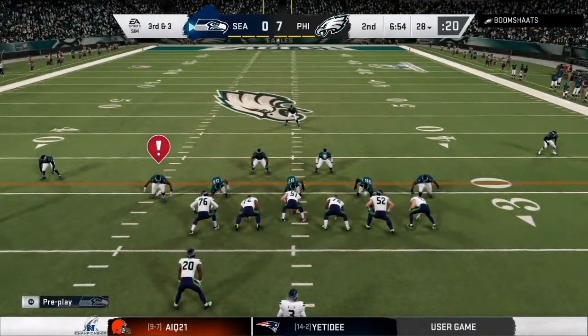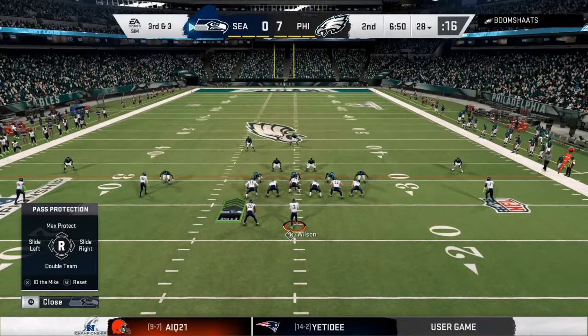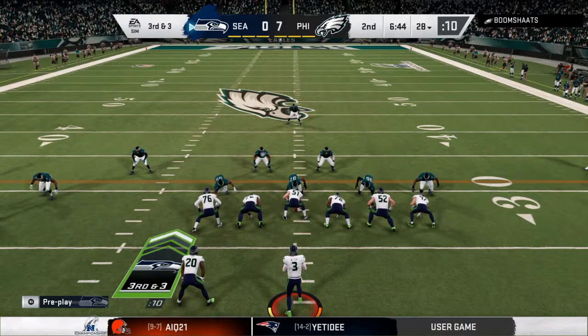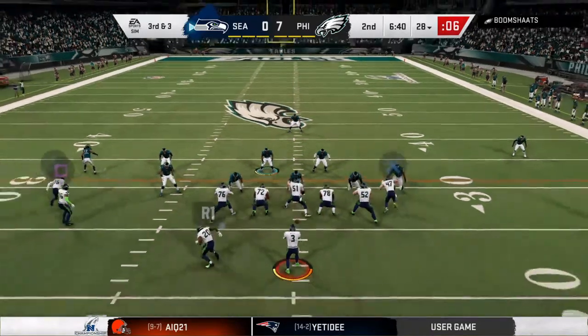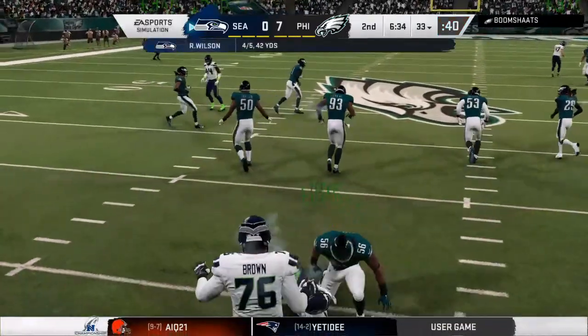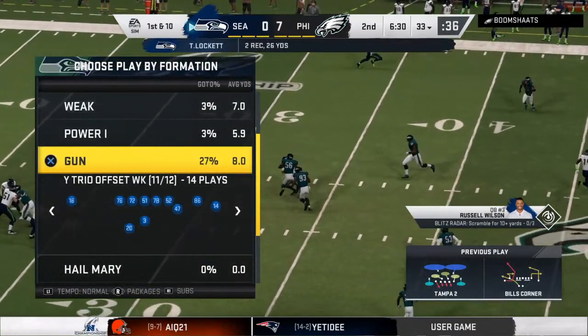A 2nd down completion got him 7. Now here's 3rd and 3. From the shotgun, Wilson. He's got Lockett. And this is good for a first down, his 2nd grab of this NFC Championship bout.